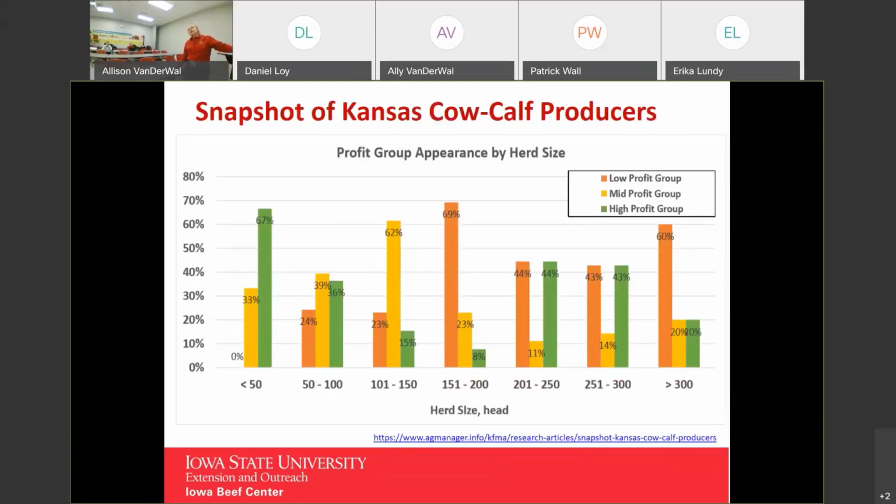So we might say, well, that was from the 90s, 30-year-old data. Is that true today? I'm going to show you several slides that came from Kansas. The Kansas State University Extension, as well as their Kansas Farm Business Association, just put out a paper called A Snapshot of Kansas Cow-Calf Producers.